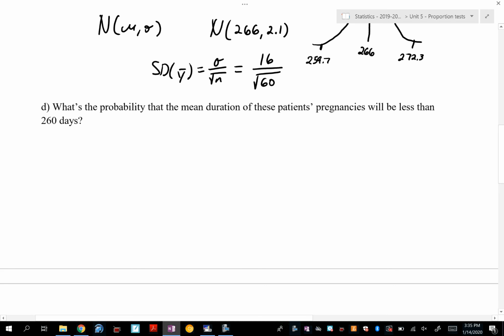What's the probability that the mean duration for these 60 patients will be less than 260? So I draw my curve, and right down the middle is still 266. But now 260 is really far to the left. It's way out here. And it says less than, so I'm shading to the left. So I want to find the z-score for 260.